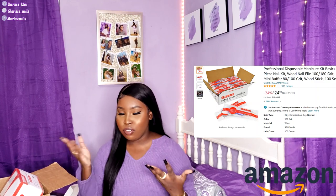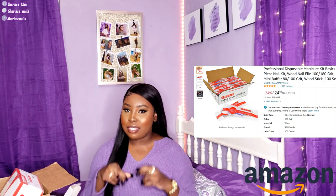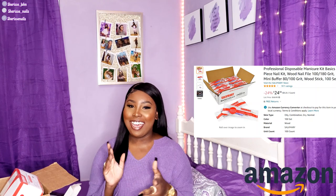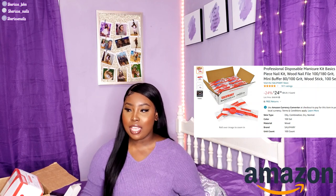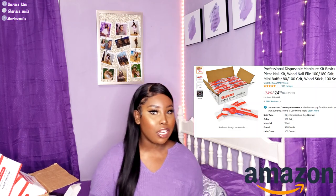And I actually have 200 because I accidentally put 200 in my cart, but hopefully we're manifesting that we're going to get 200 sales. So yeah, hopefully that's what that means. But yeah, these are just the manicure kits for my press on kits. And that brings us to the end of the Amazon portion of this haul.